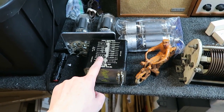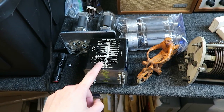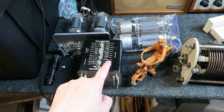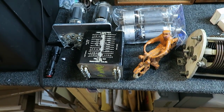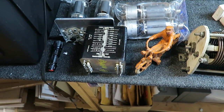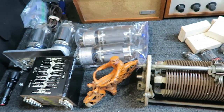Really nice power transformer, you know, 110, 115, 125 in. On the output, you've got a 6 volt 4 amp, 6 volt 6 amp. You got 5 volts here at 3 amps. Then you got a center tap for everything from 300 all the way to 375 volts center tapped. It's a great bench transformer for testing out amplifiers.